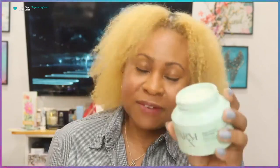So please, I beg of you, if you are using olive oil or coconut oil or any cooking vegetable oils, I've been hearing so much about using those to remove your makeup. Stop and switch. This stuff is better for you. It's lighter for you, and it just feels so much better. You will definitely feel the difference.